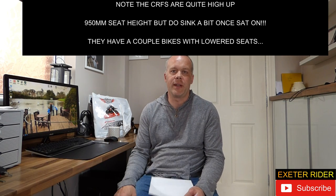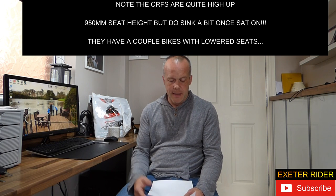They were both great bikes. My advice to you is that if you've ridden bikes before, even if you're on a 125, then I should just go straight for the 450, because there's not a lot of difference, but the 450 has got a bit more grunt.